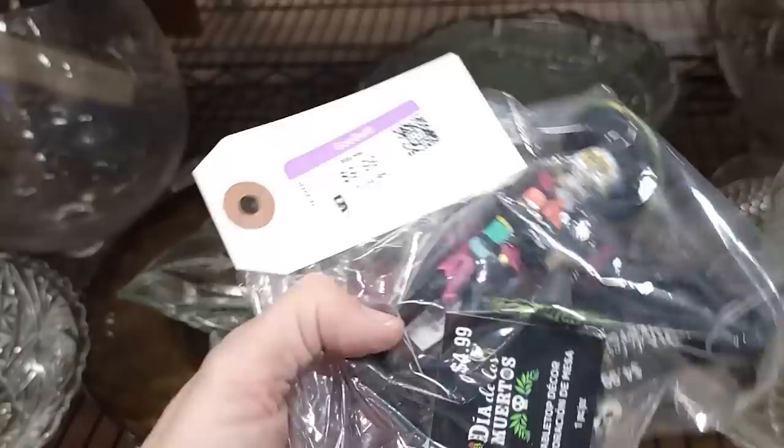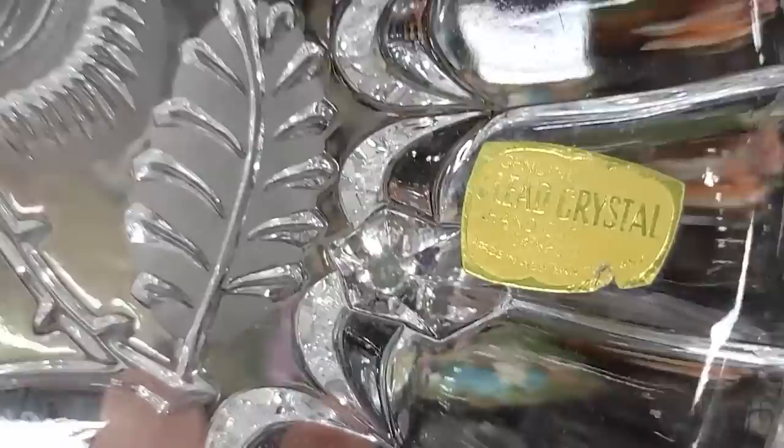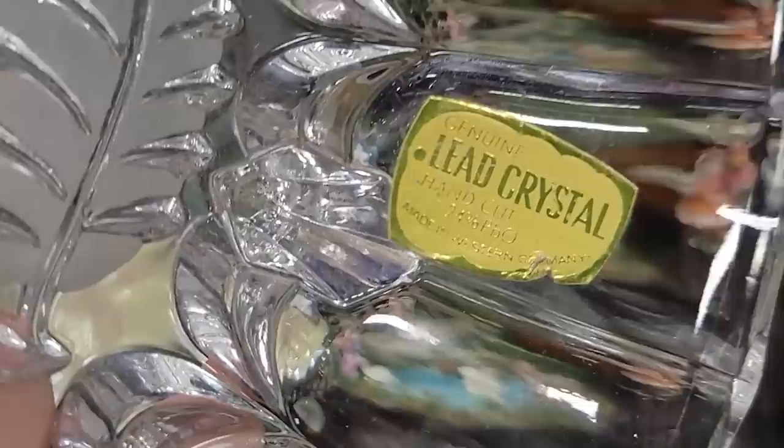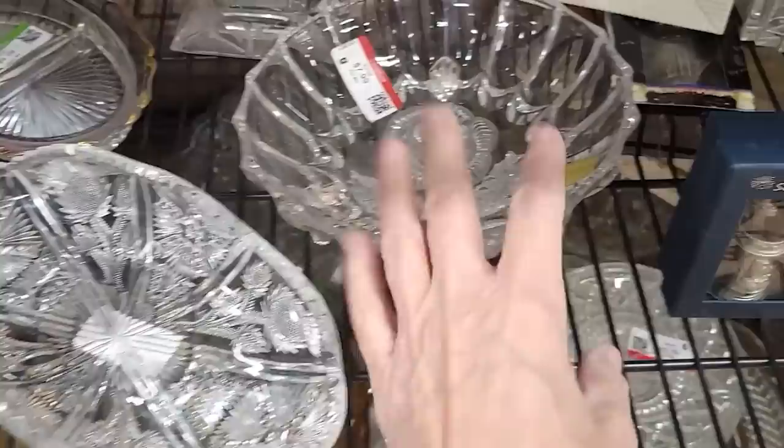What to do? I may have to look up and see how much I could get for these. They do have some beautiful pieces of crystal. This is lead crystal. It's still got its original tag on there. I'm trying to see if it says made in Western Germany. So it's Western German crystal for $8. This is pressed glass. These are all pressed glass.